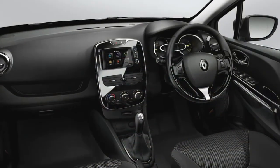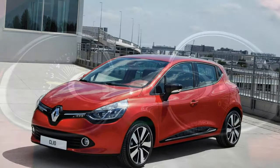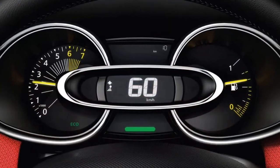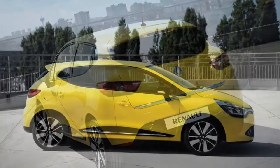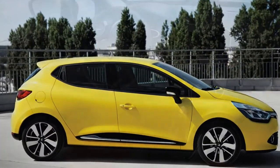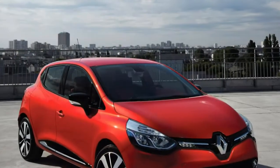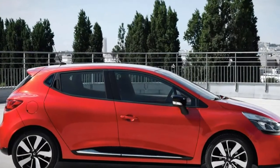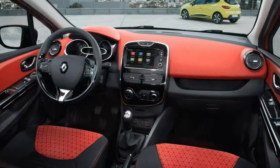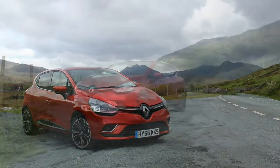Torque isn't especially high at 107 Nm, and compounding the issue is that you have to work the motor hard. It doesn't peak until 4,250 revolutions per minute, resulting in a pedestrian 0-62 miles per hour time of 14.5 seconds. A 5-speed manual transmission is the only gearbox here. It's not a very flexible engine and feels overwhelmed by the Clio's size, so unless you really must have the cheapest choice, avoid it.